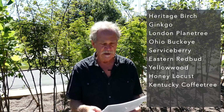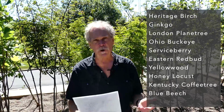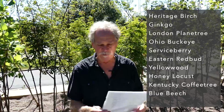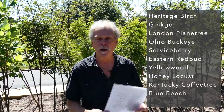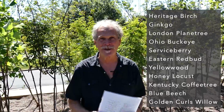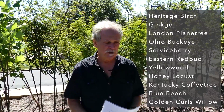Coffee trees, male coffee trees, blue beech, Carpinus, just a spectacular root system. That was one of them that went from an average of 3.5 with no nutrients to 5 right across the board with nutrients. And then golden curls willow. Quite honestly, I don't know why anybody would fertilize willow roots, because they just grow like crazy anyway. But with golden curls, which is kind of one of those curlicue willows, there was a significant increase.